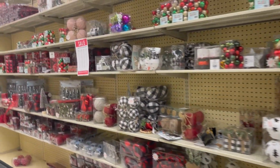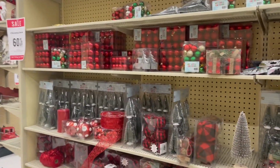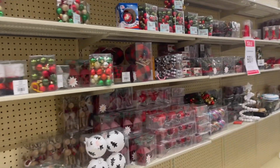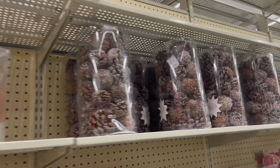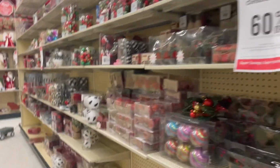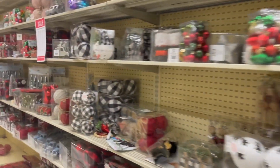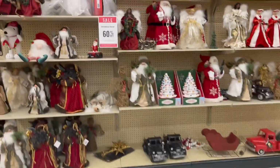Get for our Christmas tree. We're gonna decorate our Christmas tree soon. I got some good sales on some ornaments. All right, some cool stuff here. We got some pine cones and everything. All right, okay, let's keep going. We got some cool angels there. Wow, so pretty. Those are beautiful toppers for your tree.